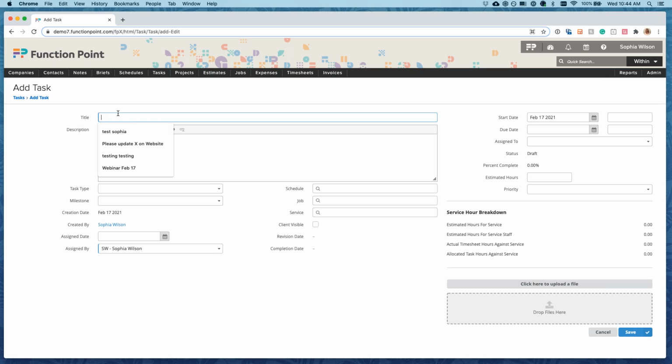So what we can do is we can go ahead and create a title. Anyone that hasn't maybe used this, anything highlighted in blue is a mandatory field. Anything that's not is not. So I'm just going to fill out any mandatory items. Webinar February 15th. Example. And we're going to fill that in.